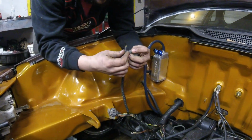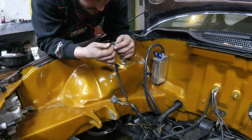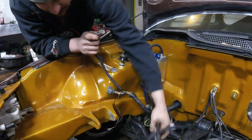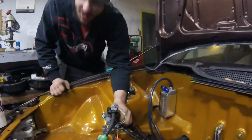Oh, we got a coolant temp sensor. Oh, look at them wires, dude. Look at that. Yeah, that's a good harness right there. Dude, this thing is messed up. Oh, yeah. And then we come farther down the line where we should see injectors. Just wait. This is where you say, but wait, there's more. Oh, yeah, but wait, there's more.